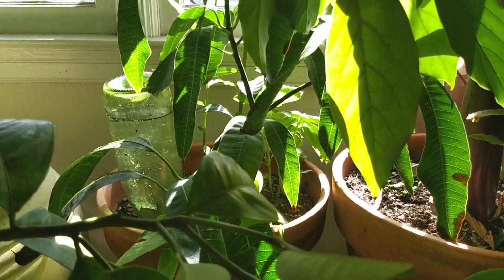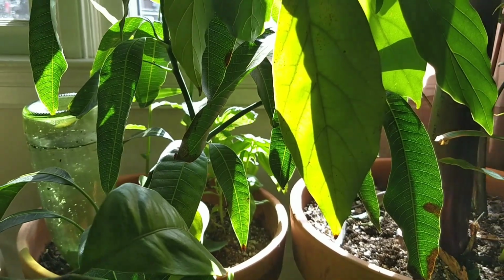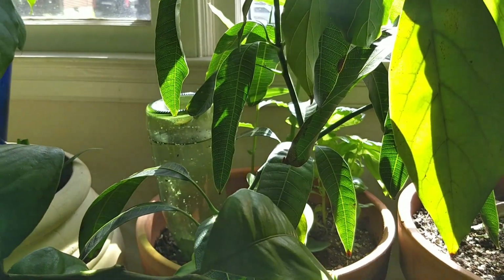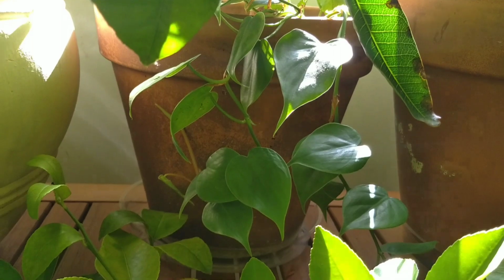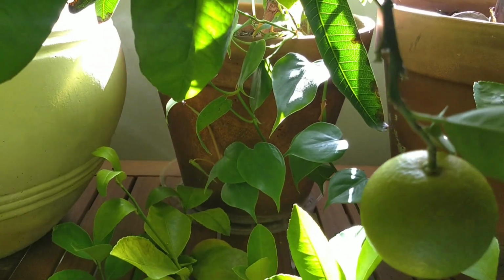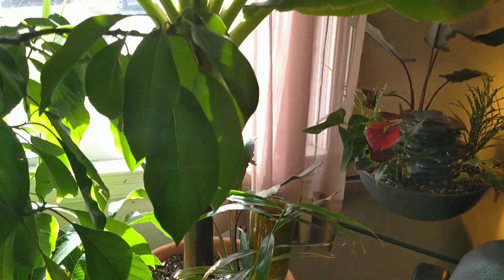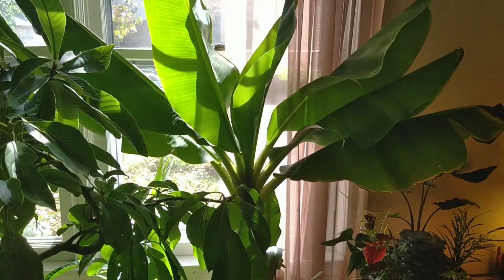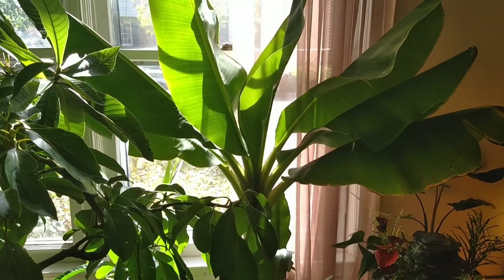It shares a pot with, you can see a basil plant in the background there basking in the sunlight. And next to that is some stalks of culinary ginger shooting out of the soil. And in front here, some sort of creeping philodendron spilling out the front of the pot. Next to that we have a banana tree variety ladyfinger, which is also supposed to be one of the easiest varieties to fruit in a pot.